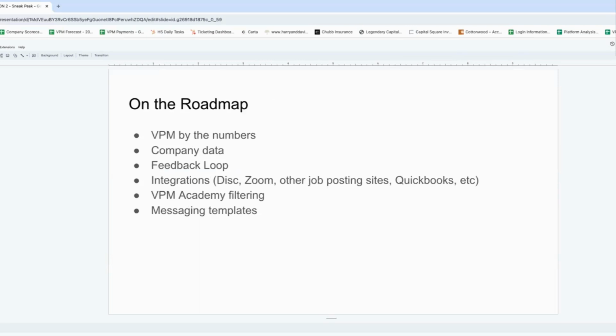What's on the roadmap is VPM by the numbers. We understand that most people are looking for data nowadays, and we are a data-driven company. So in your dashboard, you'll actually have a VPM by the numbers. What's the average hourly rate across the platform per country, per job, things of that nature. And you also have your own company data. And how does that look compared to the VPM by the numbers?